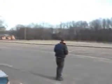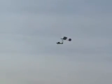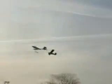Steve getting his Decathlon ready to go. Hand launches just to get it. Hand launch, yep. That's pretty good. I got you guys both in the frame together. Jump right through the sun. Landing tip. Easy now. No collisions.